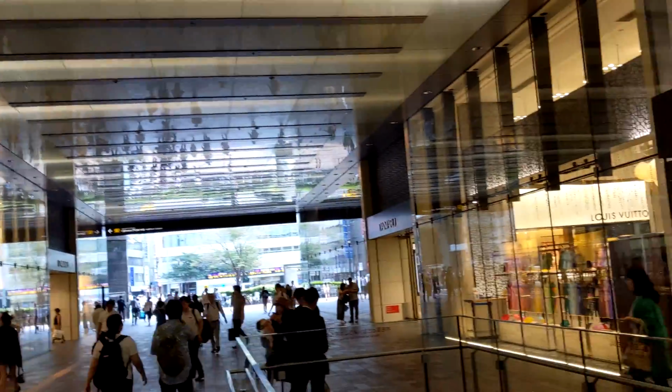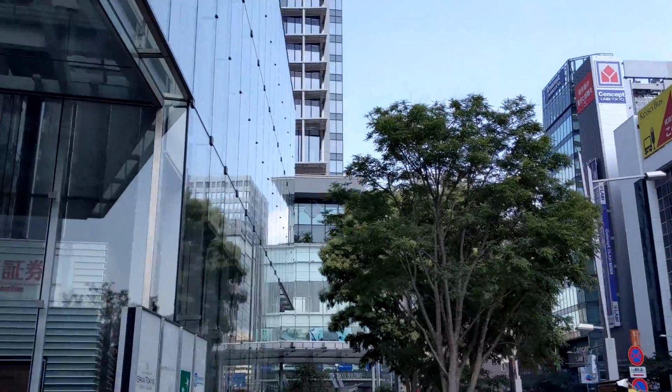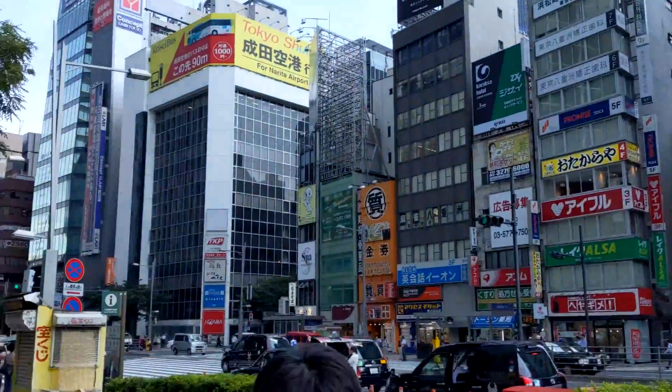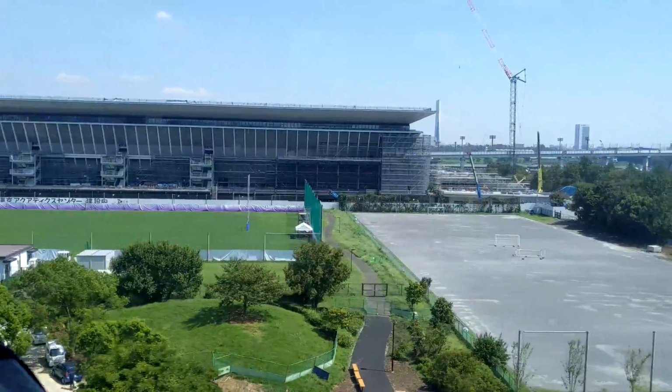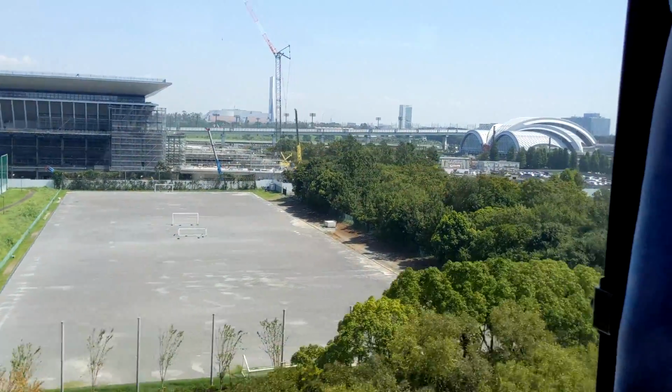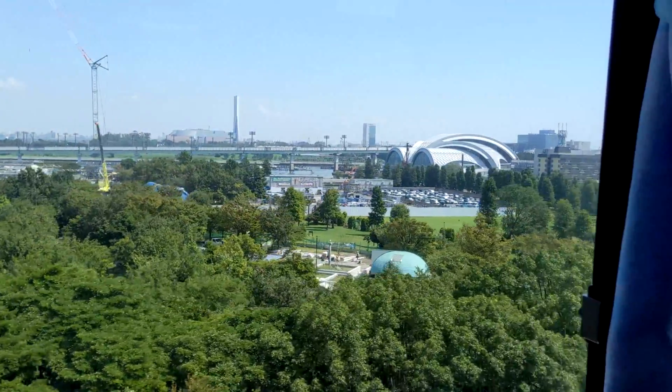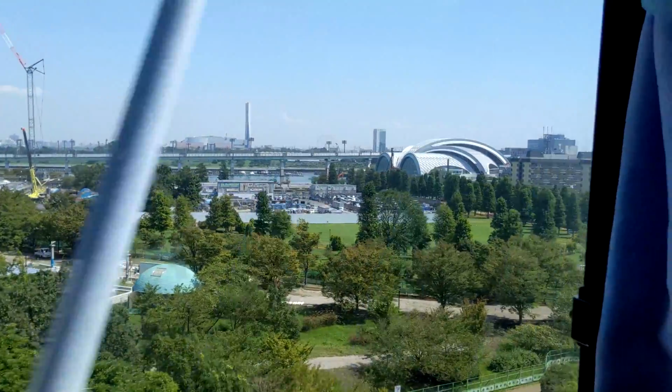This is a ginormous station. I think this is Tokyo. We're inside Tokyo right here, actual Tokyo. And then we're riding the bus back to the Narita airport. So that means the video's almost coming to a close. I think we got like 2 more minutes.